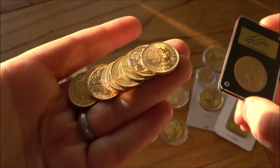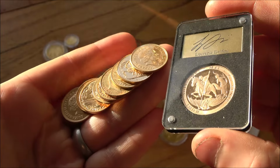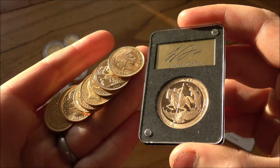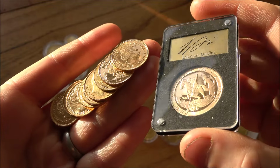However, it's not common knowledge that the sovereign itself, the coin name, the sovereign, is not something that's trademarked by the Royal Mint. Now, everybody who's got any kind of vested interest in coins will know what a sovereign is. You say, what's a sovereign? It's a collectible gold coin.